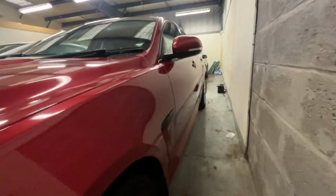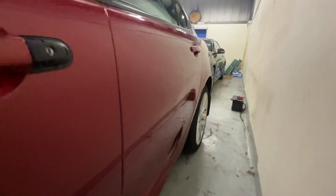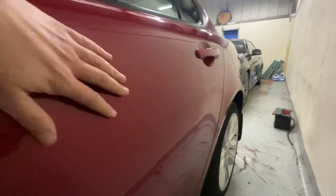Okay, let's walk down this side of the car. So I'm just trying to show you there's no dents, no big scratches or anything here, and the paintwork generally looks all right.